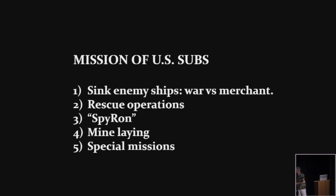But they also conducted rescue operations, especially when we started attacking some of the atolls in the Pacific and some of the high islands. Carrier pilots knew that if they got shot down, if they could bail out over the ocean or crash land in the ocean, there would be American submarines in the area to rescue them. They also had what they called spyrons or spy squadrons because they had developed a way of taking photographs and even movie pictures through the periscope of submarines.